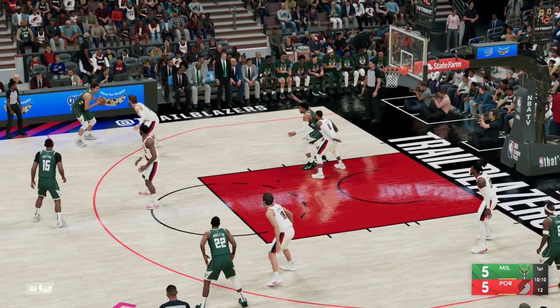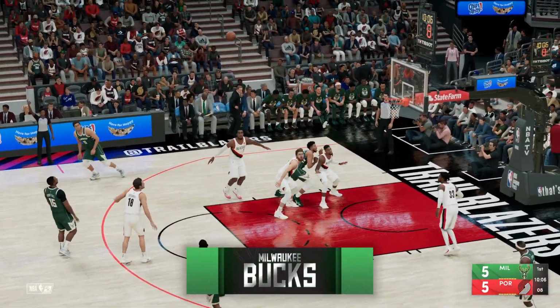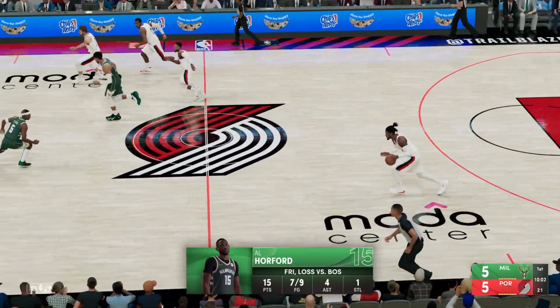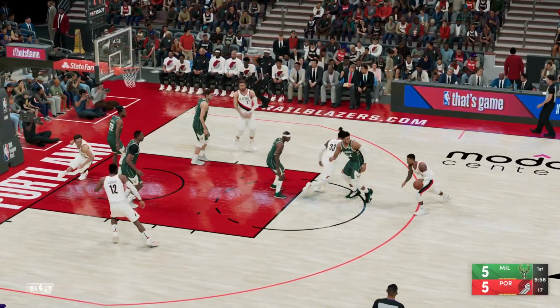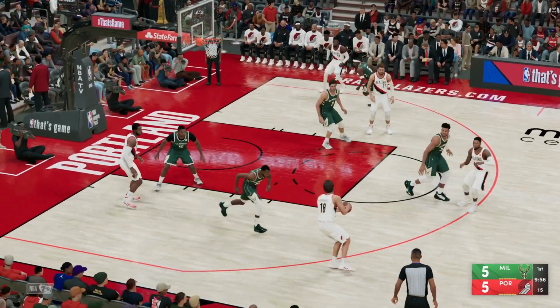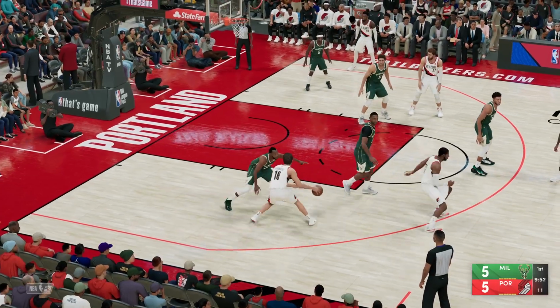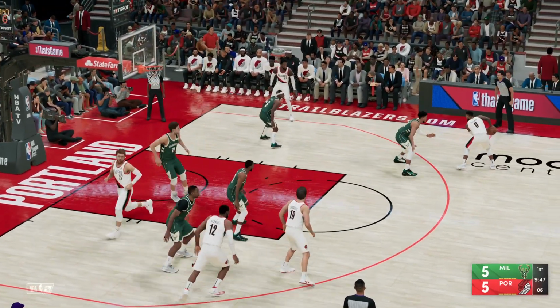Now here's Horford. He had 15 points last outing. Giannis kicks to Horford. His 3-pointer is off the mark. Defensive breakdown, and they can't capitalize. He'll hit that shot almost every time. Lillard, the pass to Bogdanovich. Back to Lillard. Clock at 6.